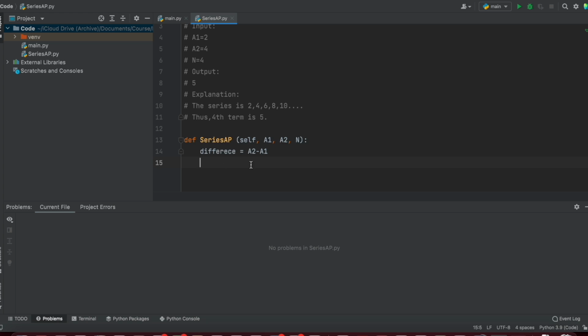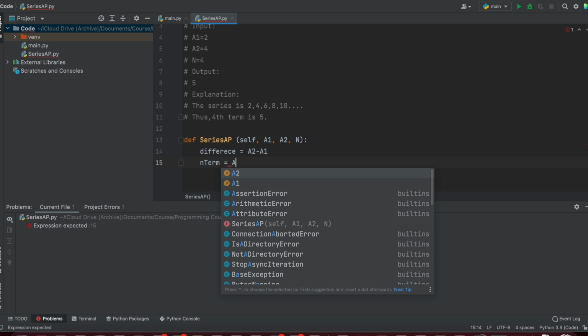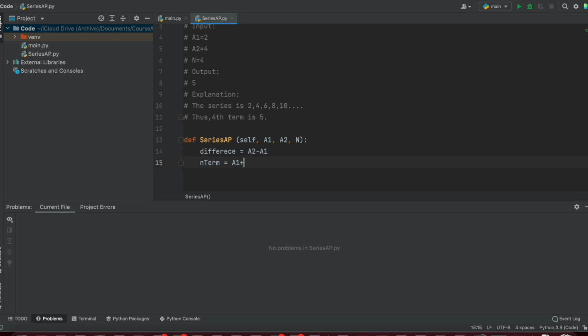Then we would like to find the nth term, or in this case the fourth term. So I will write n_term, and n_term will be equal to a1, the first number, plus n minus 1, because if n is equal to 4, minus 1 gives us 3. If a1 is equal to 2 and a1 is the first number, then we would like to increment a1 by 3 multiplied by the difference.